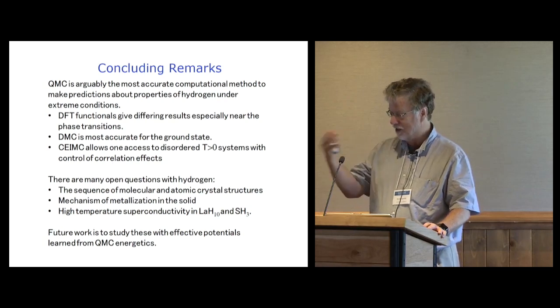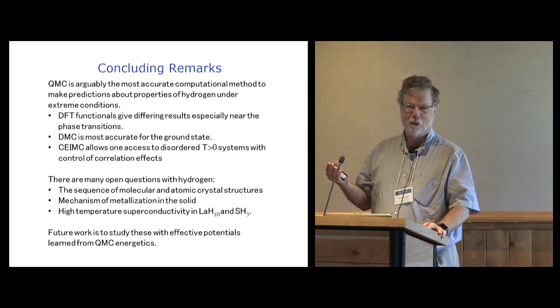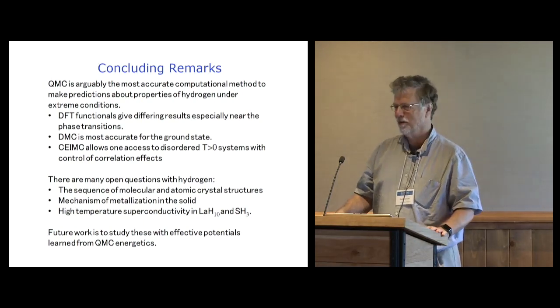And there'll be a lot of work for exascale to generate these databases that we'll need to learn these models. So I'll stop there.